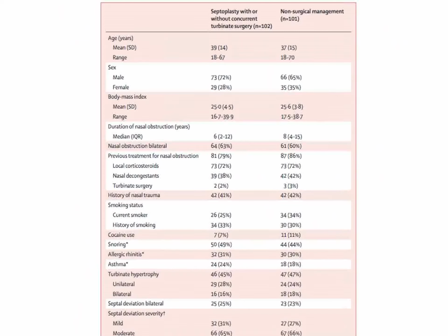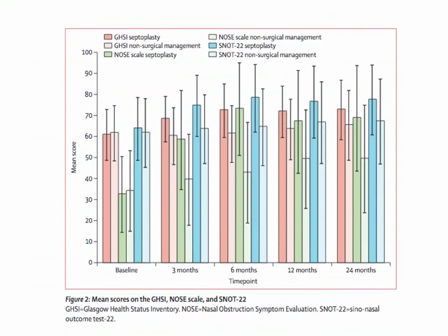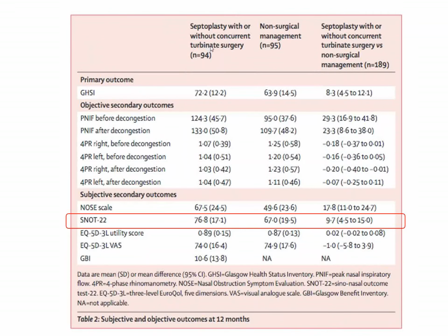patients were randomized to non-surgical management, which consists of local care of one sort or another, to septoplasty with or without concurrent turbinate surgery. So here are the patients with their deviated nasal septums, and lots of things go up and down here, so there's a variability in this outcome. But I was interested in some of these scales here. The SNOT scale. Can't accuse ENT guys of not having a sense of humor.